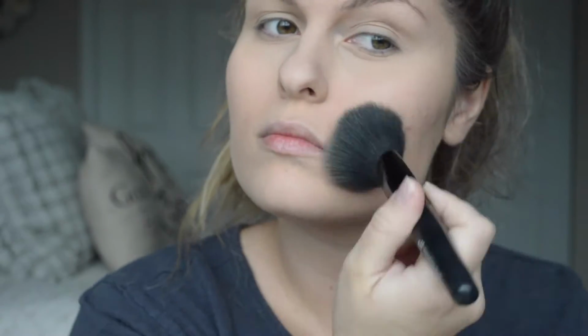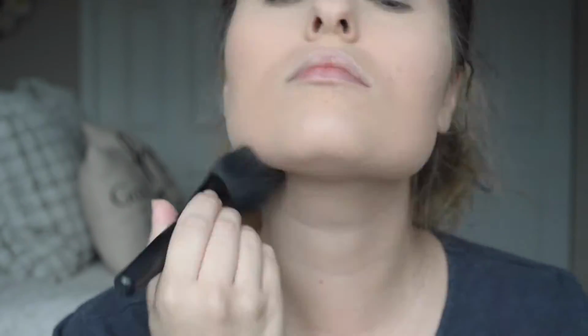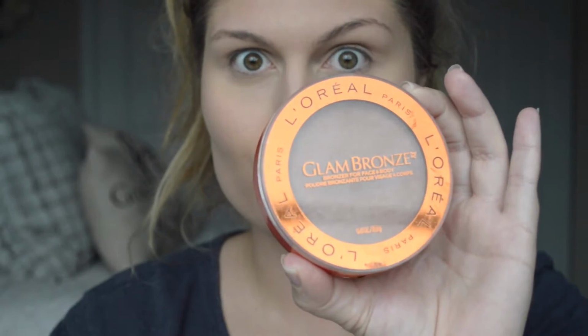Then I'm going to go in with my NYX blotting powder and just set the rest of my face in the areas where I didn't use the Kat Von D palette. That way I just make sure that everything is nice and set, and then my bronzer doesn't look splotchy when I go to apply that.